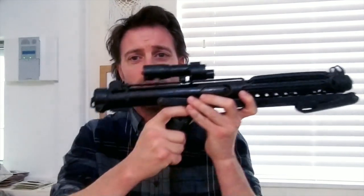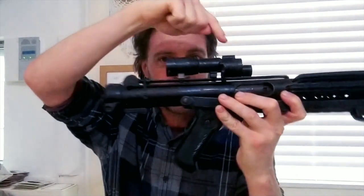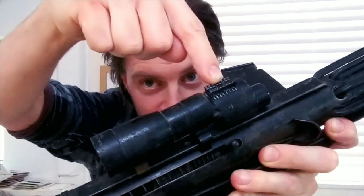So anyway, first of all, that's the detail there. See that little rectangular part? That little rectangular part stuck on the top of the scope. I have never seen that recreated, but it's always there and we've never been looking for it.